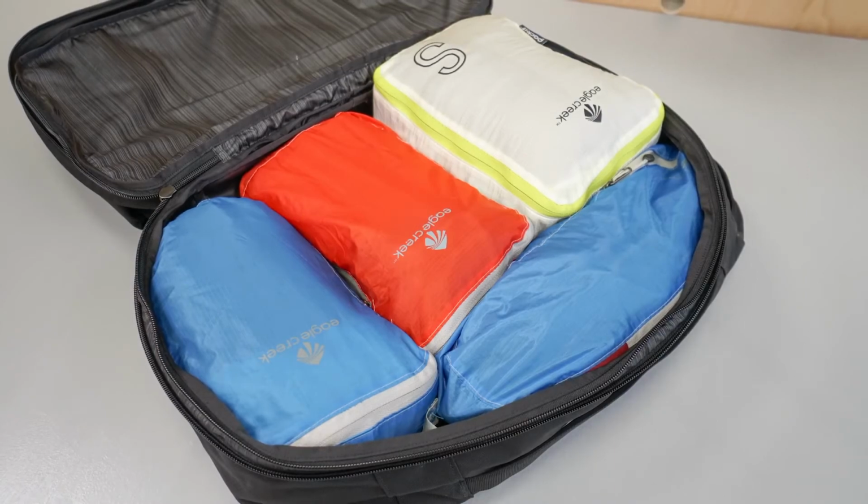And the other thing I use packing cubes for is I use it as my laundry cubes. So once I'm done with an item of clothing at the end of the day, I just fold it up and put it back inside the packing cube, or at that point, a laundry cube. It works perfectly well. One of the advantages of this is by the end of the cruise, I find out that I'm pretty much almost fully packed.